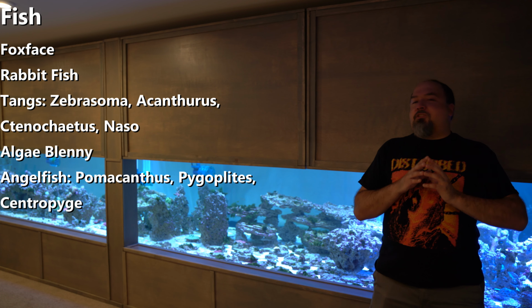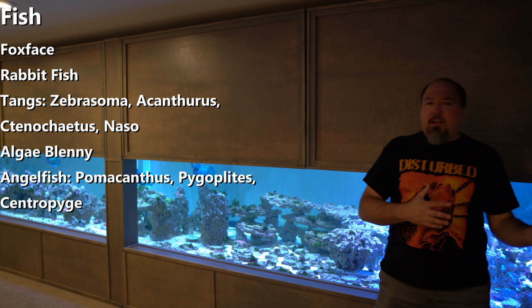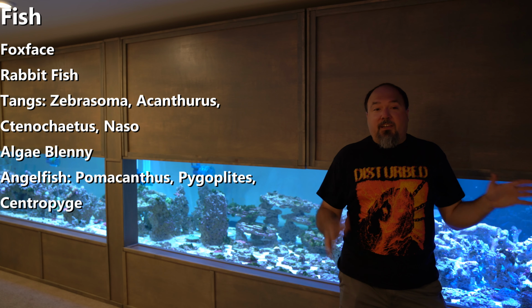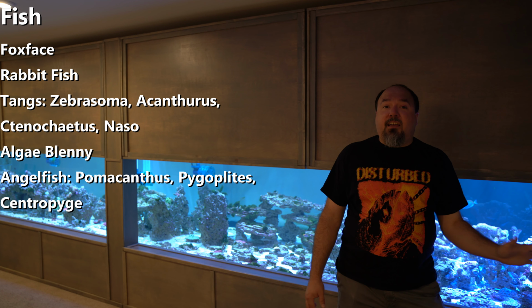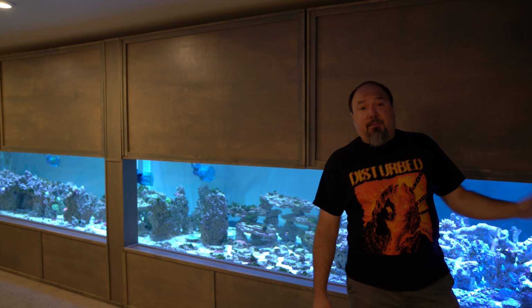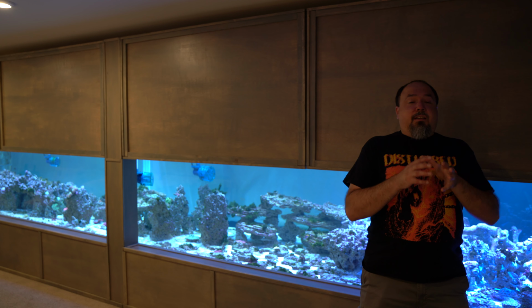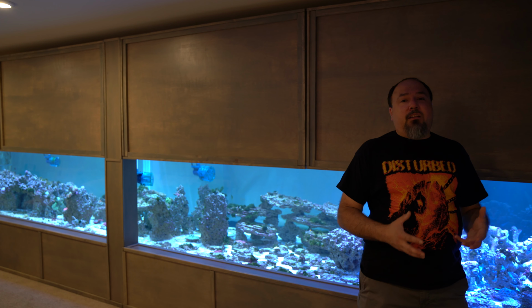Foxface and rabbitfish by far I think are the best algae eaters for things like hair algae, but they can never keep up with it all the way. My poor foxface in the fish only tank right now is basically stuck in the endless all-you-can-eat buffet, and he probably needs to stop eating because he's always eating hair algae all day long.